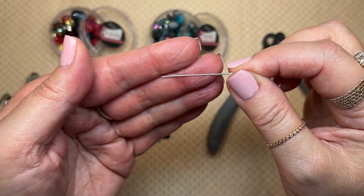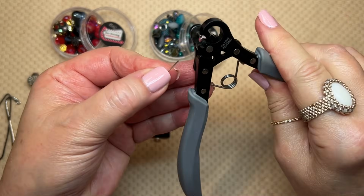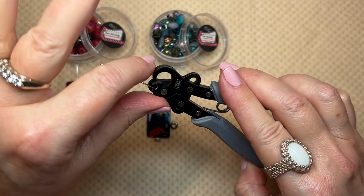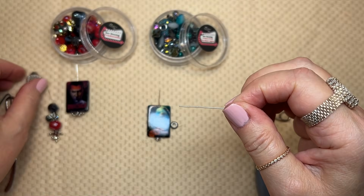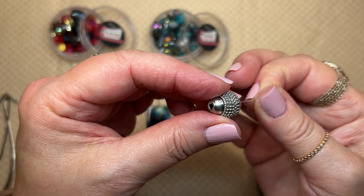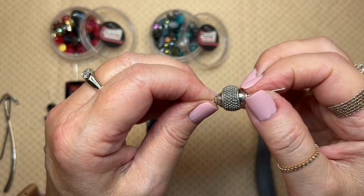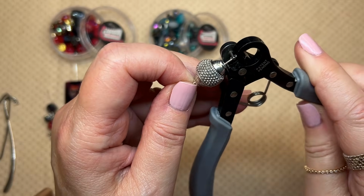And I have a little tiny scrap piece of 20 gauge silver wire here with an anti-tarnish coating, and I'm going to put a simple loop in one end. I'll do the bookmarker first, and then I'm going to feed on this gorgeous metallic boho bead and come to this side and put a simple loop in this side as well.